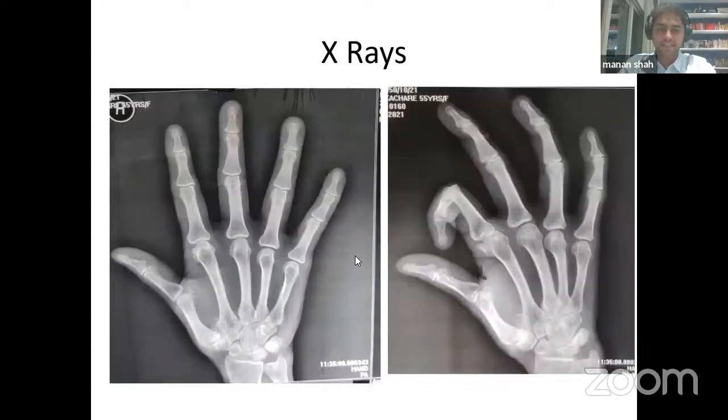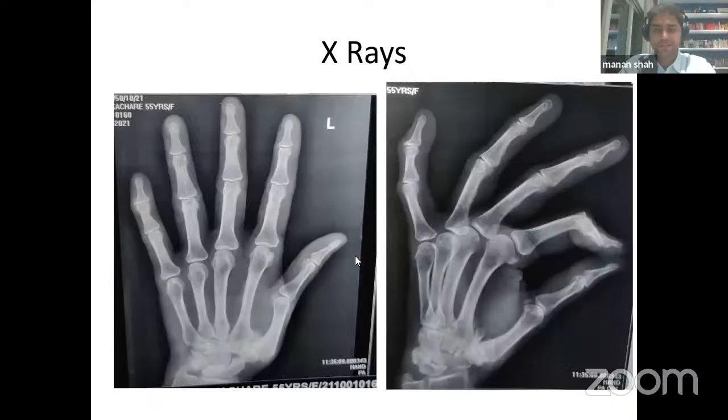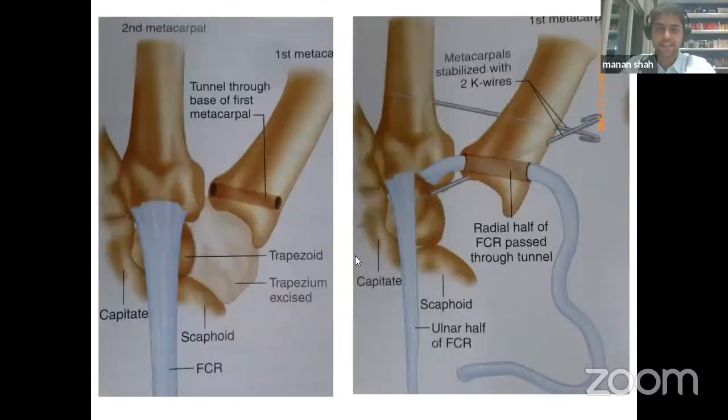So these were the X-rays of her right hand showing involvement of the first CMC joint with large osteophytes. And a similar picture was found on the other side, where again the joint was affected and fairly large osteophytes could be seen, which is directly putting this patient into at least stage 3 or stage 4 of the classification.